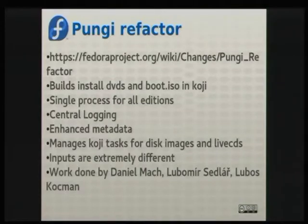And the work on all this was mostly done, I've done some stuff, but it's mostly been done by Daniel Mack, because with Pungi, what we ended up doing was we took the compose tool that is used internally to make RHEL, and we pulled all the bits we wanted, and we grafted it into what we had, and we've come up with a new Pungi.